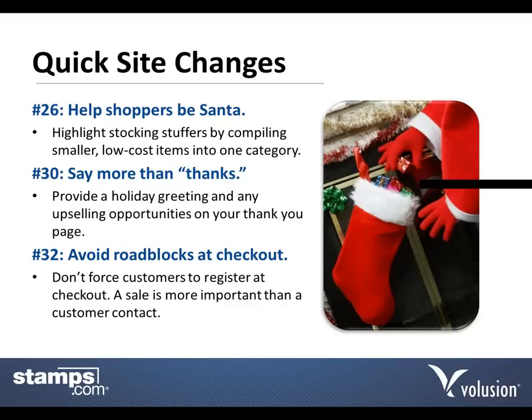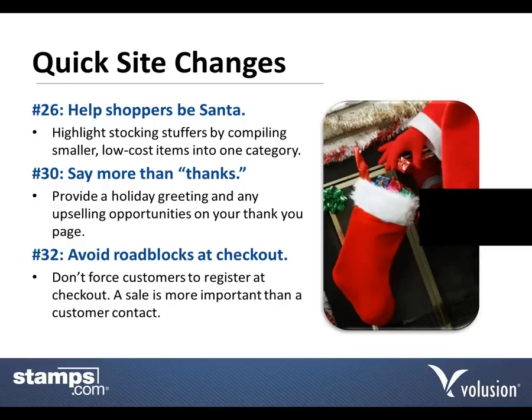But more from a branding side, you can have a quick holiday message: Merry Christmas, Happy Hanukkah, Happy Thanksgiving. Thank you so much for shopping with us. It's just a really nice emotional touch, and that definitely increases customer loyalty and pulls some heartstrings when it comes to your customers, and that's always a good thing during the holiday selling season.